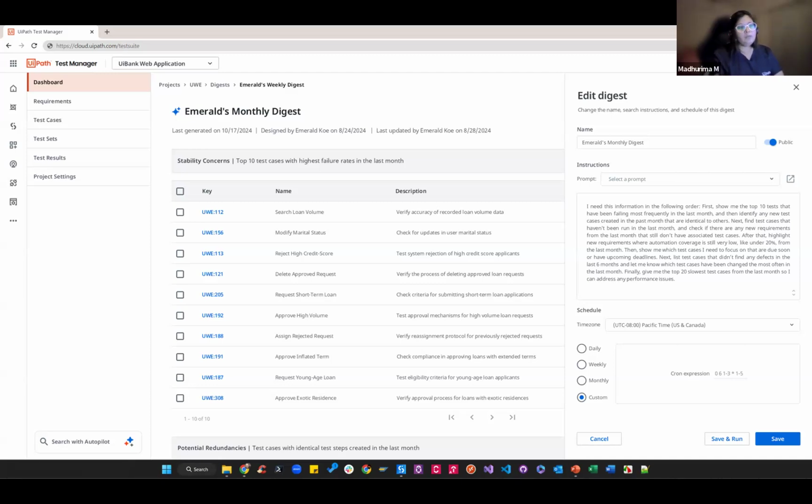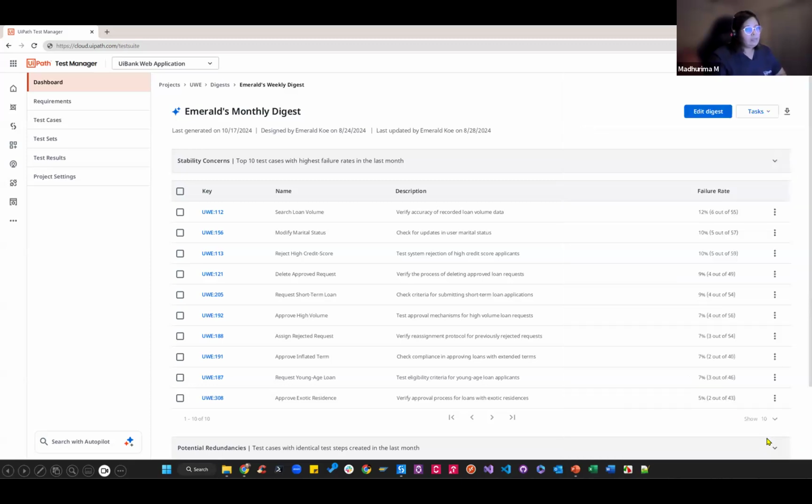So the first thing when you come to Test Manager, you can have a look at how things are going on. Are they going well? Is there something I need to be concerned about? Is there any new thing that is failing? Or you can also have a weekly or a monthly one, so that you can send them out directly to your leaders. And another cool thing that I wanted to talk about is the search with Autopilot functionality.